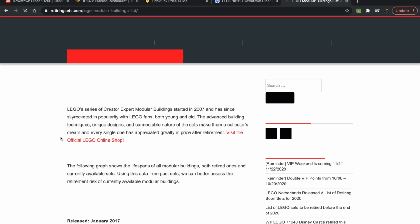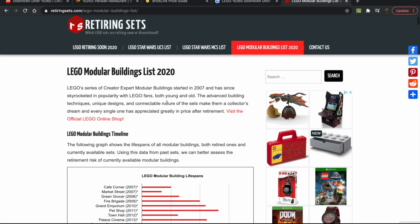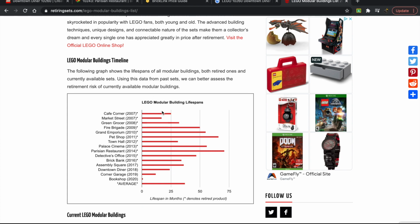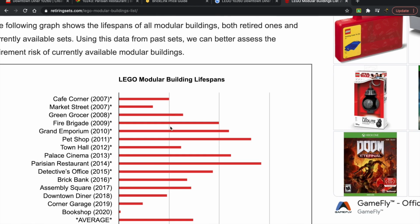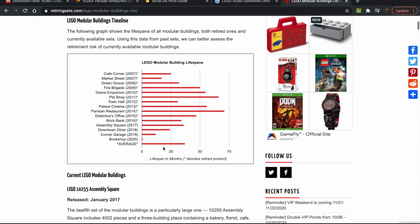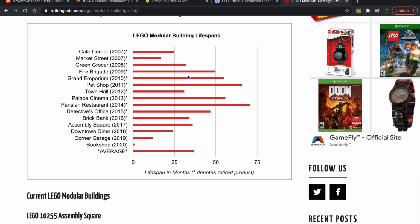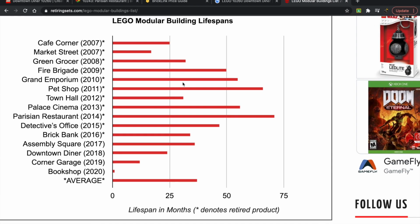Let me check some other sources. This looks like it might be a fairly reliable source. It's called retiringsets.com. So this is actually a really cool chart. It's just showing you the lifespan. What is the average coming out to be? The average is 37 months. I think that's kind of thrown off by the Parisian and the pet shop. But anyways, the Downtown Diner was released in 2018. So 24 months, it's reaching its end.